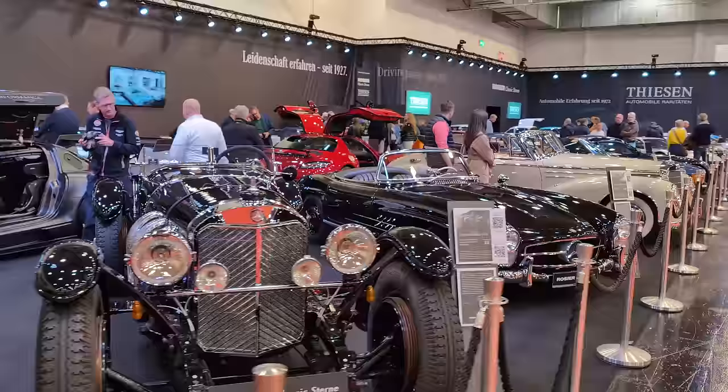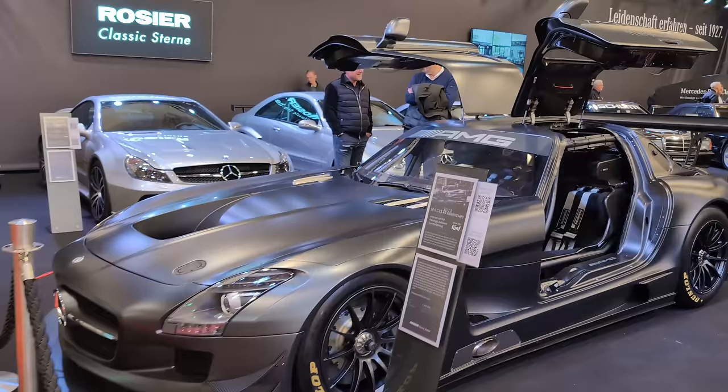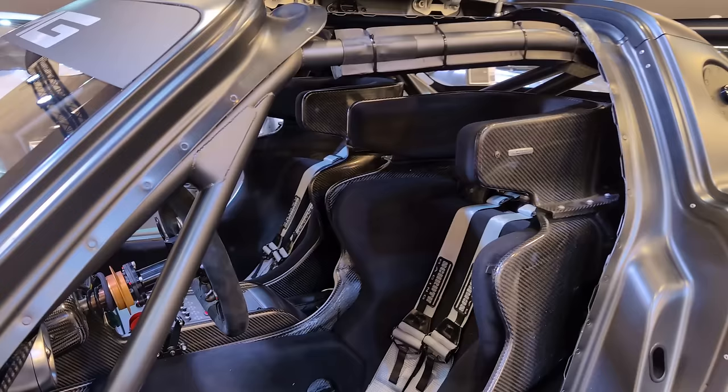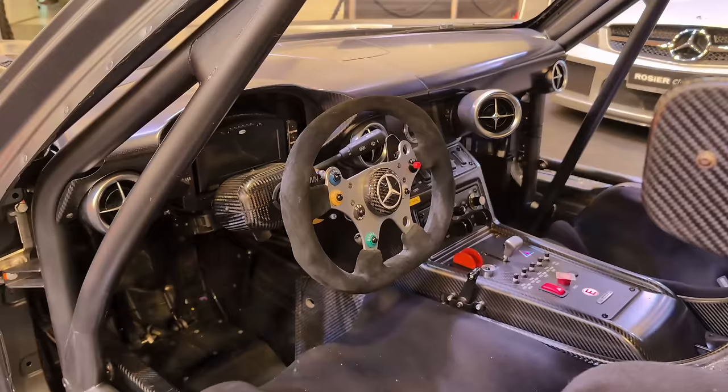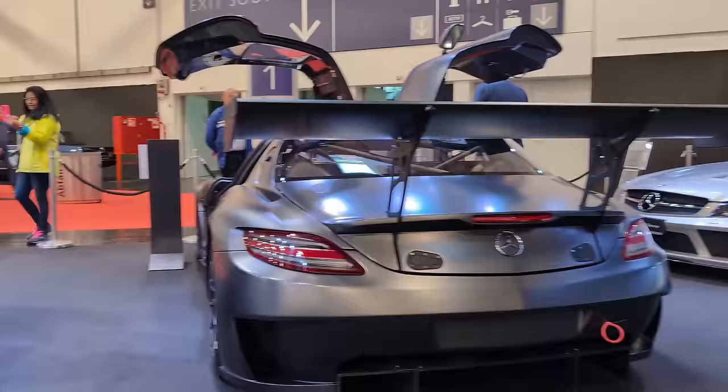Okay, let's keep going in here at the Rosier stand. So we have a 2013 SLS GT3 45th anniversary. So this was a track day toy. That's why there's two seats. Look at that in there. What a cockpit. Huge wing on the back here. Wow. I think that SSK has to be one of the highlights for sure.